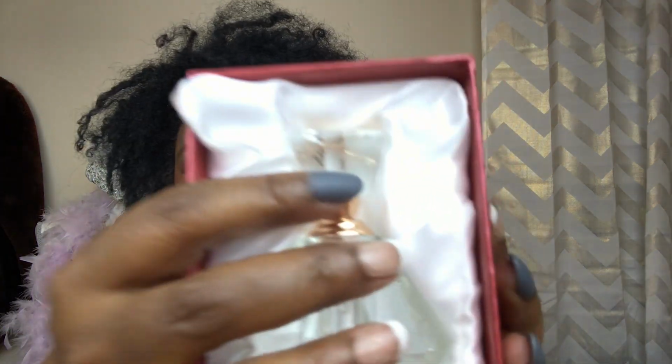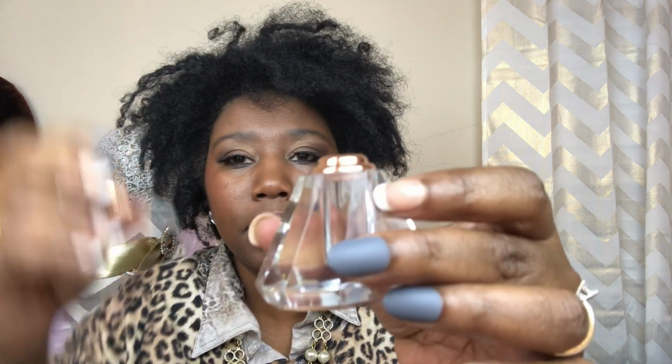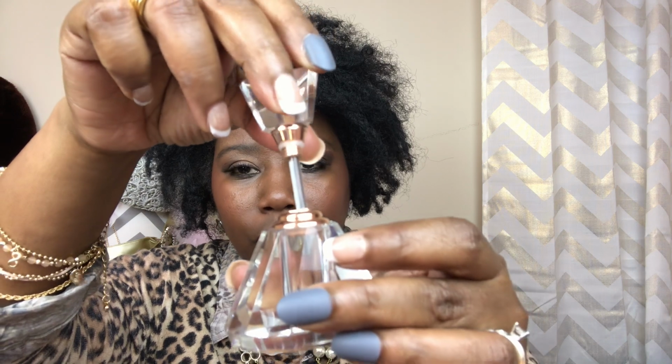And then I got another shape. All right, here. See that? Look at that crystal head. Oh my gosh, that's so beautiful. I just think this is going to be a nice little accent to my beauty room. The tops come off, and you just pour the perfume in there.